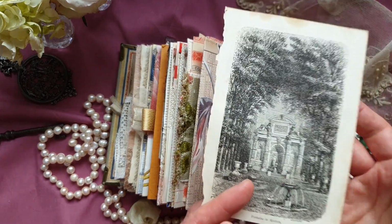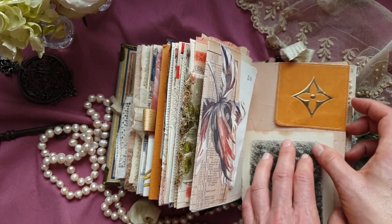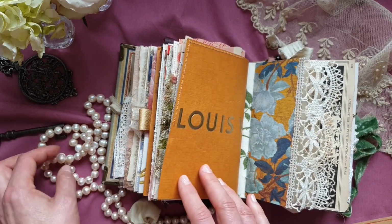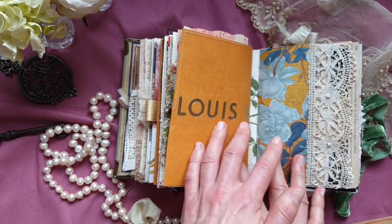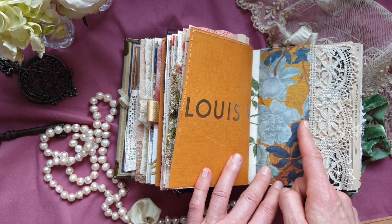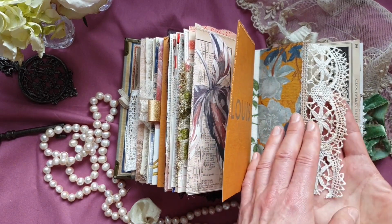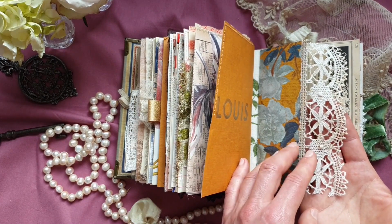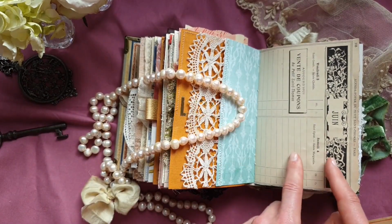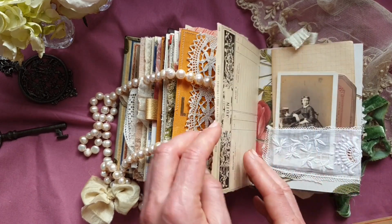Here I have put a page from the 1877 Paris guide of the Grand Hôtel. Here there is, I believe, Bulbani scrapbooking paper with a gorgeous lace trim of Le Puy. Another page from the 1904 diary of the Maison du Petit Saint-Thomas department store.